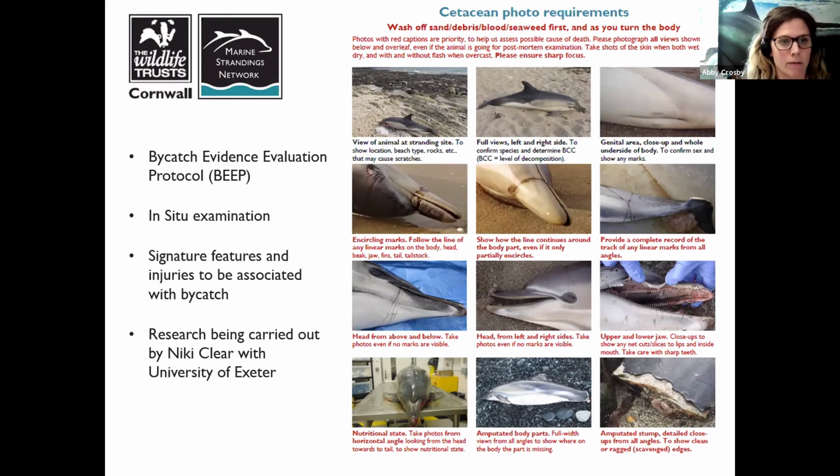and the Wildlife Trust have developed something over a long period of time with a lot of expertise called BEEP, which is the Bycatch Evidence Evaluation Protocol. This is an invaluable tool for assessing bycatch in situ on the beach by trained volunteers. So we take detailed photographs of the carcasses, we use those photographs to assess and identify and record these signature external injuries and features which we have identified through our experience and research as associated with bycatch and entanglement in fishing gear. So it's a really extraordinary piece of research.